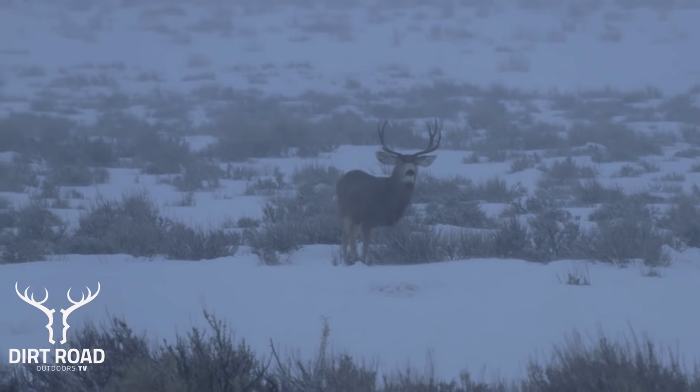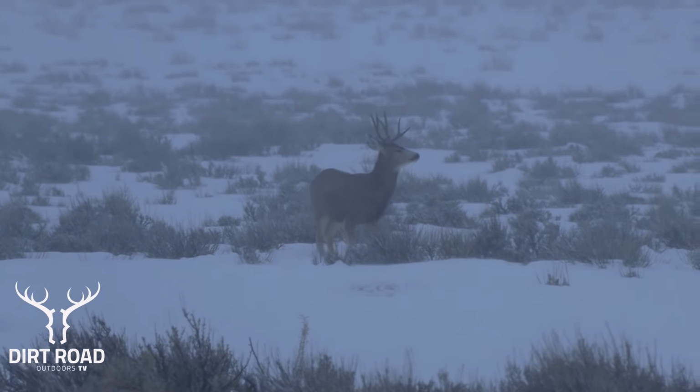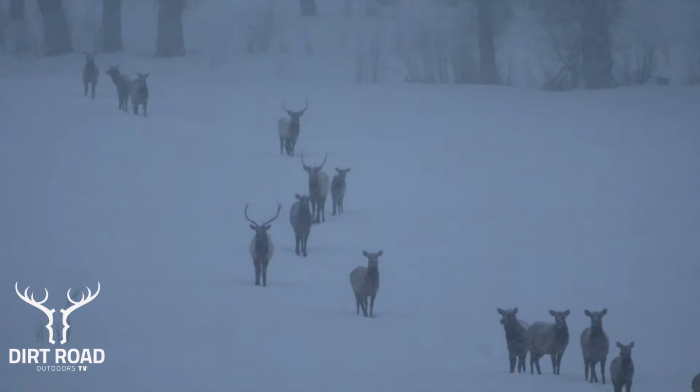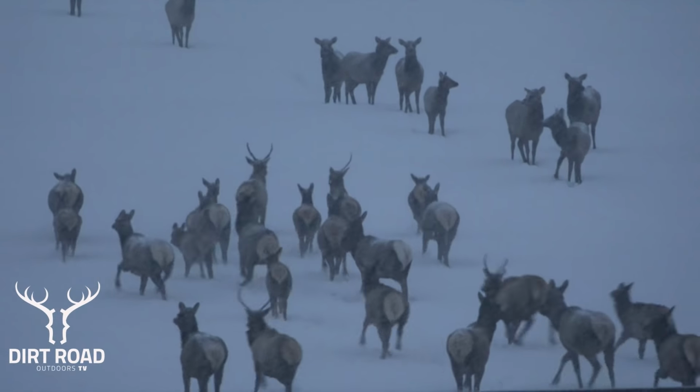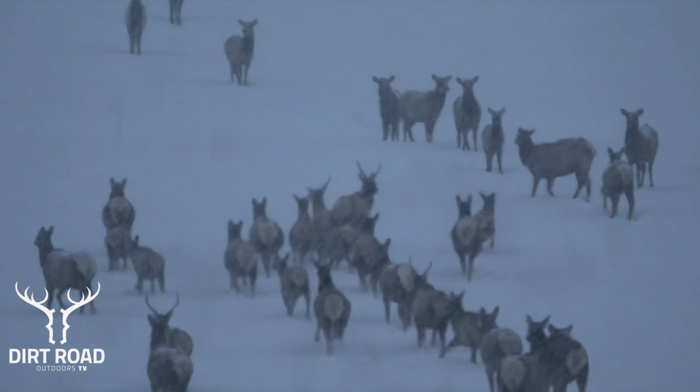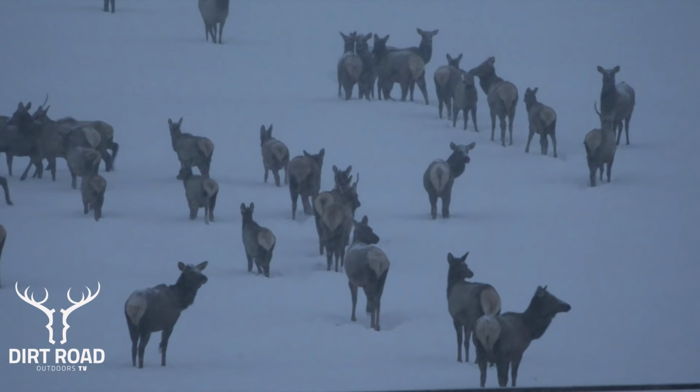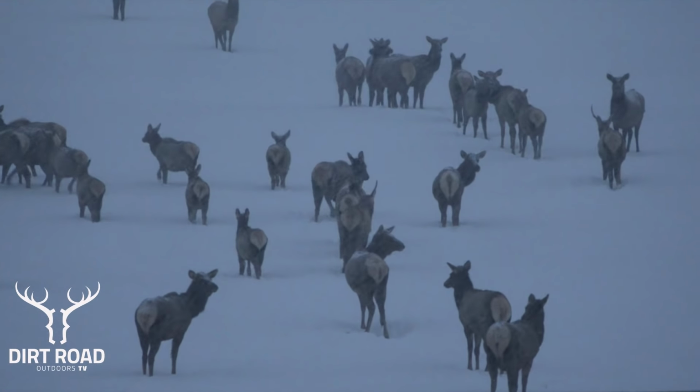You know, it seemed like almost everywhere we went, with this front coming in, the deer and elk were moving. We end up seeing this one big herd of elk. Had to have been 50 animals in there. We're just kind of kicking back and watching them. The funny thing is that big old herd of elk was coming right into a farmer's barnyard trying to eat out of his haystack.